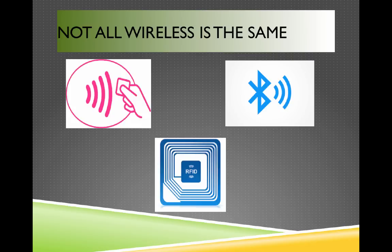Clearly, not all wireless is the same. Just because a thing doesn't require wires to do something doesn't mean that they operate in the same frequency, on the same channels, or use the same data transport mechanisms. Loosely described, BLE, RFID, and NFC could be called wireless technologies because they all operate by sending data without using wires. But there's a vast difference between the three different technologies.